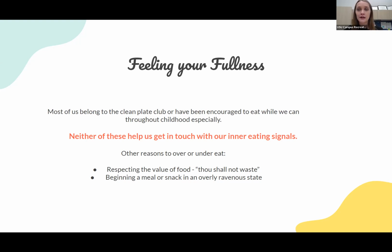Children are actually the best intuitive eaters. As they start to grow up, everyone becomes less and less of an intuitive eater, and that's just because of the diet culture that we're living in. The little kids are actually the best intuitive eaters. They know when they're hungry, they know when they're full. They're really good at judging that because they have those natural instincts that we are trying to get back to as adults with intuitive eating.